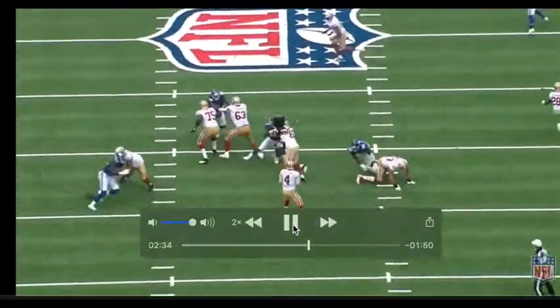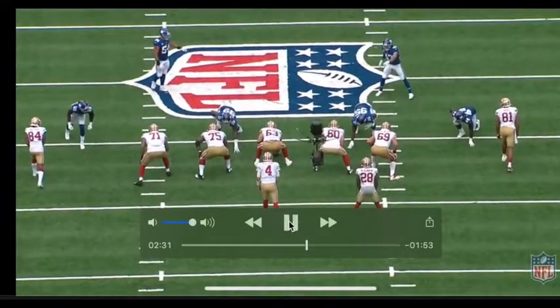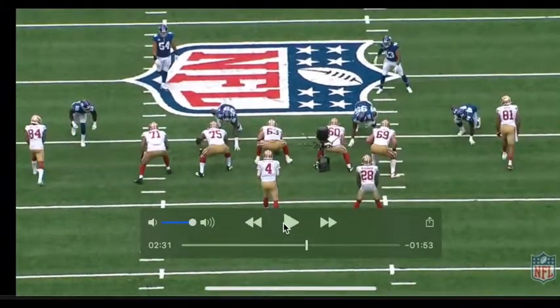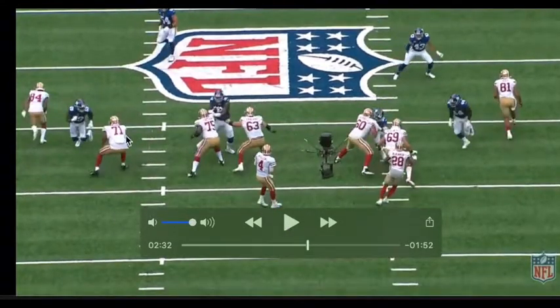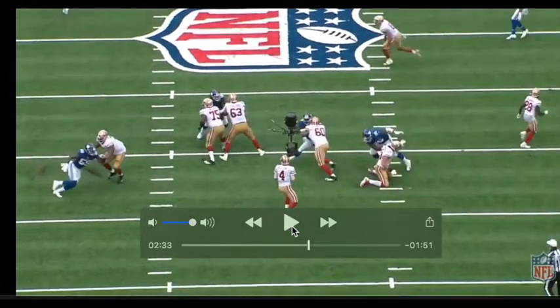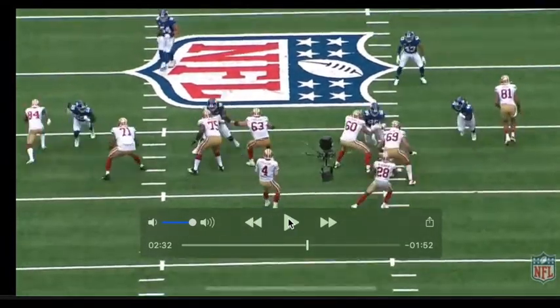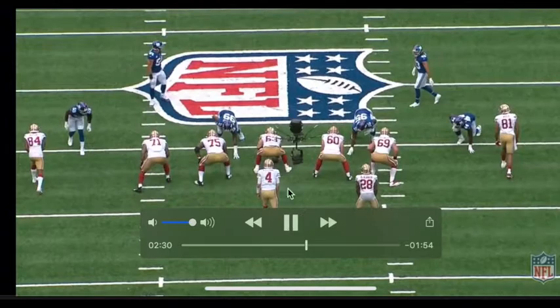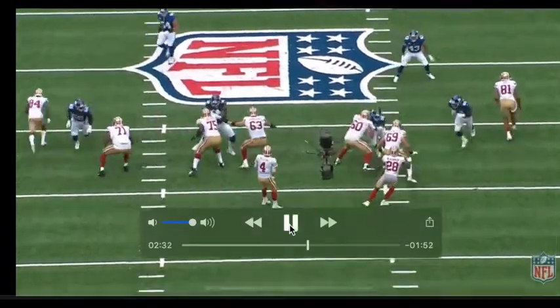So this is Lorenzo Carter trying to get a true bend around the edge against probably the best left tackle in the league. What we see, first of all, is Trent Williams does a really good job getting to him, not opening up his hips. So this is just good Trent Williams here. I'd like to see a little more bend, but where's this ball snapped? It's snapped on the 2 or the 1.5, I guess.